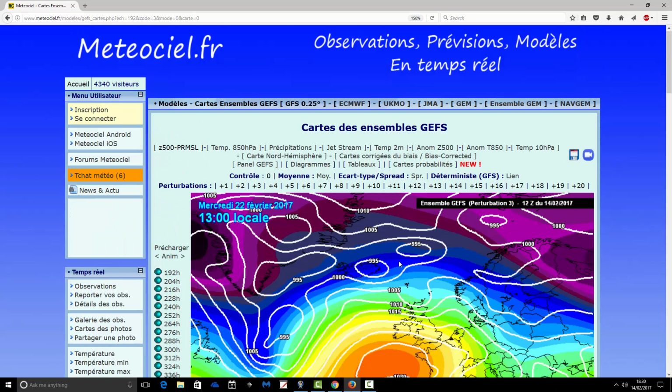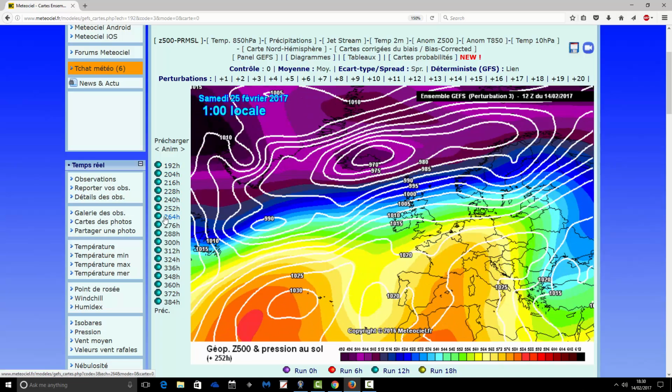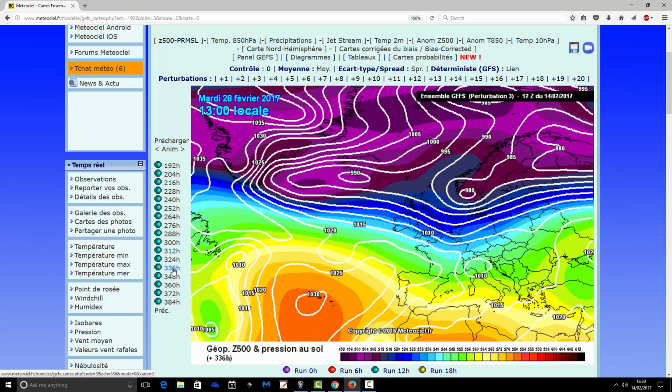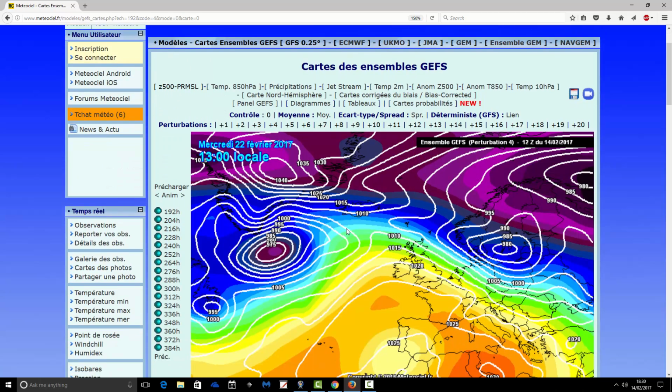Ensemble member number 3 has high pressure down to the southwest on the 22nd of February. Then it looks like we're turning stormy again through to the end of the month, with severe gales battering the country and bouts of heavy rain coming through as well. And then we keep it very unsettled through to the start of March. Low pressure is diving southwards across the country, probably pulling in cold air from the north and the northeast. So that one, by the time you get through to the start of March, is going a bit colder.